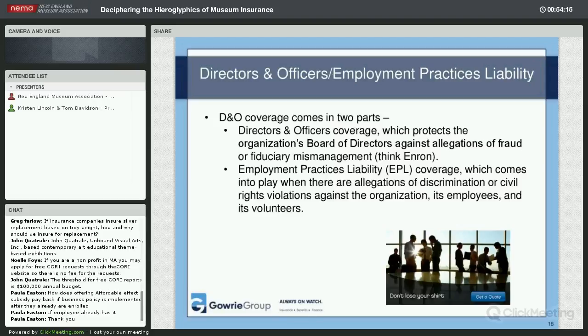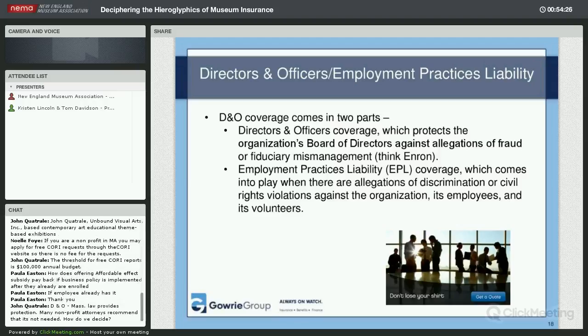And another statistic that I saw is 1 out of every 10 D&O claims will cost at least $100,000 to resolve. That also sounds right to me. Insurance companies are not going to fight these to the death. Insurance companies want to get rid of these things.